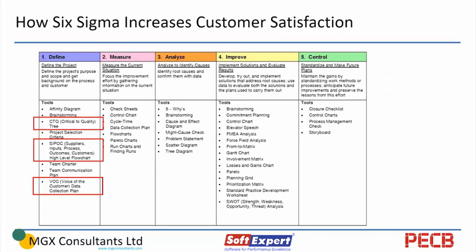Okay, how Six Sigma increases customer satisfaction. As you've seen from the previous slide, any improvement in process output in terms of products or services should naturally increase customer satisfaction, as the customer is looking for products and services which meet his requirements and expectations. Now, key to achieving this, however, is knowing and understanding what your customer actually wants, and the DMAIC process has at its very front end various tools for identifying and harnessing customer requirements, needs, and expectations, and then translating these down the organizational processes into process outputs which meet these needs.